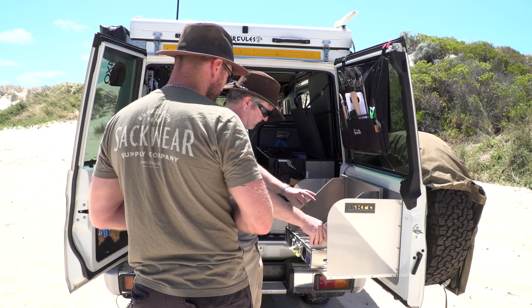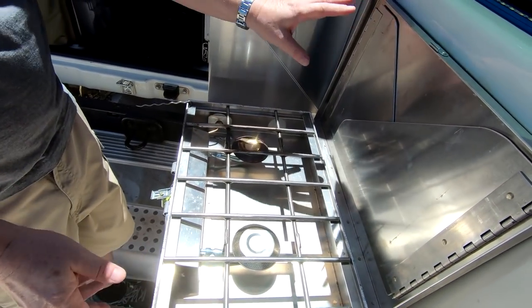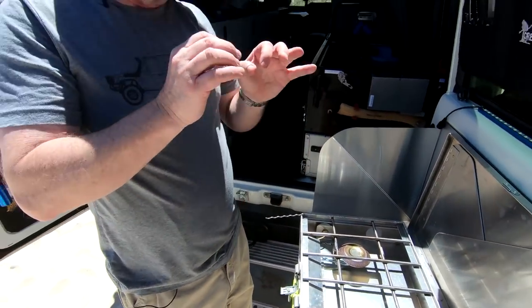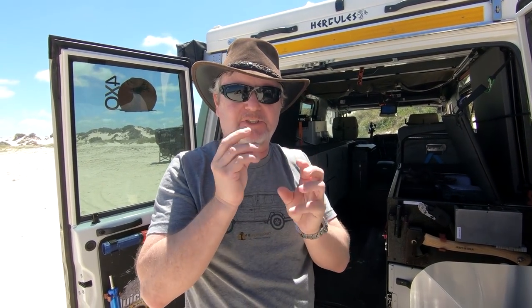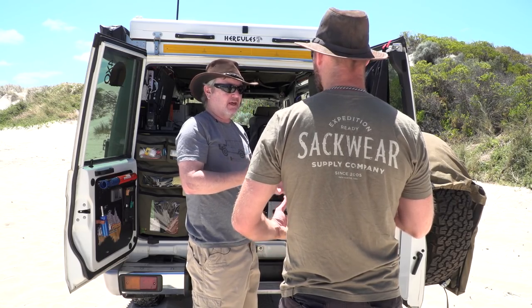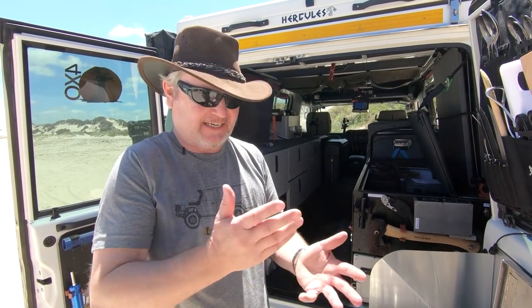Little wind deflectors, but I don't need them because I've already got wind deflectors here. And the thing about this stove is that you can get a tiny little flame. It's so easy to adjust, so you can actually cook properly on it. So many camp stoves are either incinerate everything or off. Yeah, or incinerate everything or blow out. Yes, exactly, one of the two.